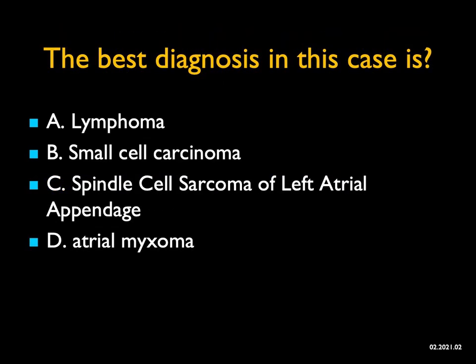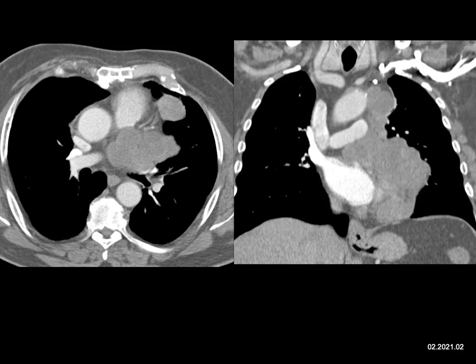In this case, I'm giving you 4 really good choices. And, oh, by the way, what could this possibly be? Well, you see a mass that involves the region of the left atrial appendage. It's a soft tissue mass. It's really impressive. Look at it on the coronal view, how it extends all the way down. Now, you could think about a small cell cancer. You could think about infiltration by a tumor, primary versus secondary. It's kind of a very interesting case. I've never quite seen one like that.